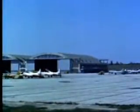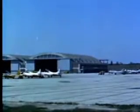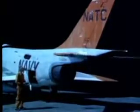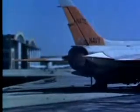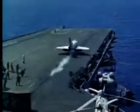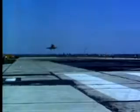Flight test is another of the 4 test divisions. Its job is the evaluation of the airplane in terms of stability and control, airplane and engine performance, carrier suitability, catapult takeoff, and arrested landing.